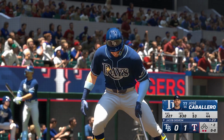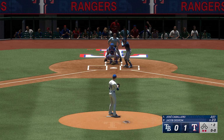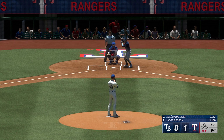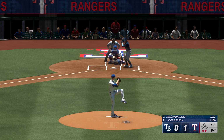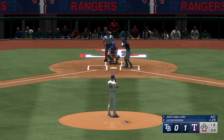Jose Caballero, the next to hit. And a first pitch fastball is in for a strike. That fastball at the bottom of the zone can be very effective. Just got to keep it on the corners. The shortstop takes the ball. 2 out, bases empty.